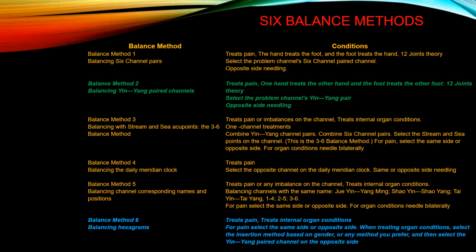The balancing of the 6 channel pairs is to treat pain. The hand treats the foot and the foot treats the hand. It's the 12 joints theory, and on the system you select a problem channel, a 6 channel paired channel, and you do opposite side needling. The balancing of the yin-yang pair channels is again for treating pain. One hand treats the other hand, and the foot treats the other foot. It's the so-called 12 joints theory. You select the problem channel's yin-yang pair, and again it's opposite side needling.